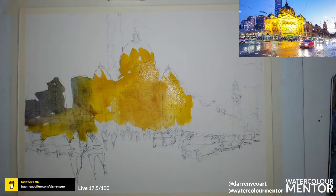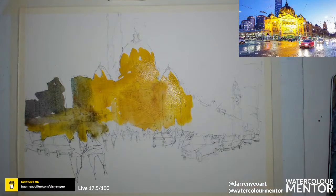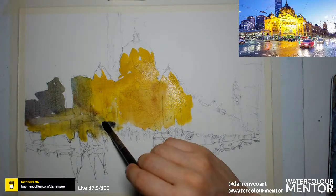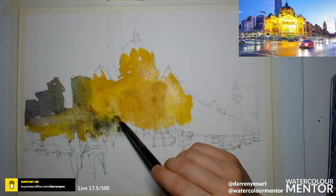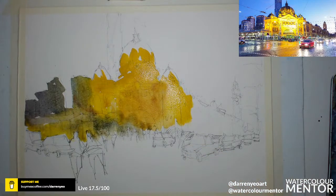So I'm using quite a limited color palette, really. It's just a couple of yellows, and the rest is just neutral tint, and maybe a teeny bit of blue mixed in with the neutral tint. I do have some cerulean blue in there, which I can mix in with the neutral tint. That might create a muted down sort of blue. Here at the bottom, the base, look at that, just a little bit of color there.